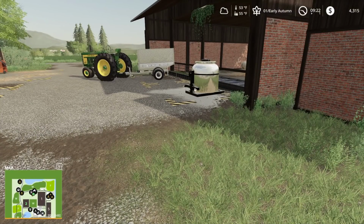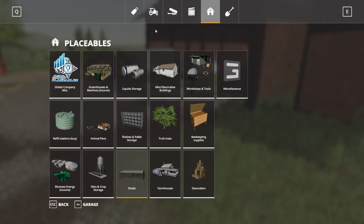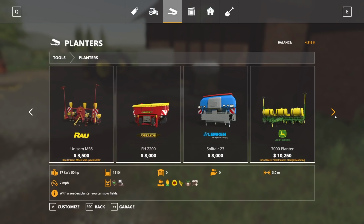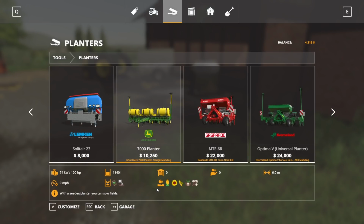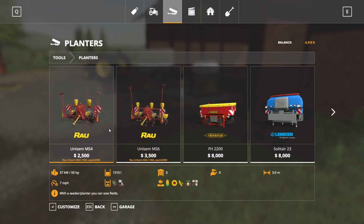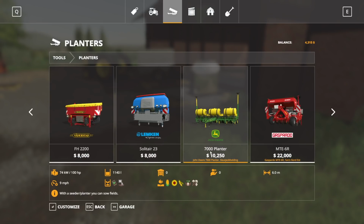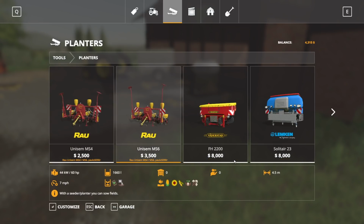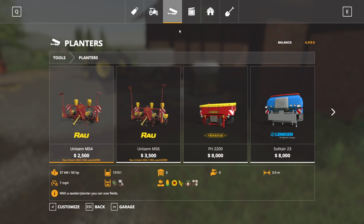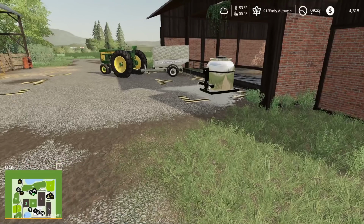Morgan the Deerman said he used the John Deere 70,000 planter, which I don't even know. Do we have that installed? Planters. I think he meant 7,000 probably, not 70,000. But the 7,000 planter, 10,250. That would definitely be a really good one for us. These ones though, 4.5 meters, 6 meters. That is a good one. Though we might start with one of the smaller ones just because they're cheaper if we want to do the planting route. But for now, I'm good with our seeder that we have.